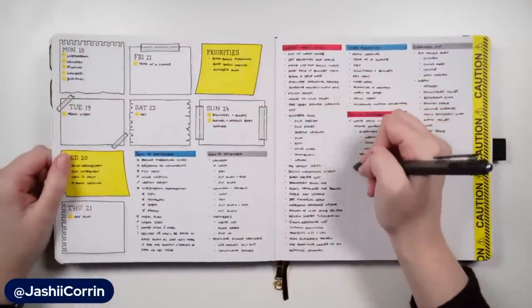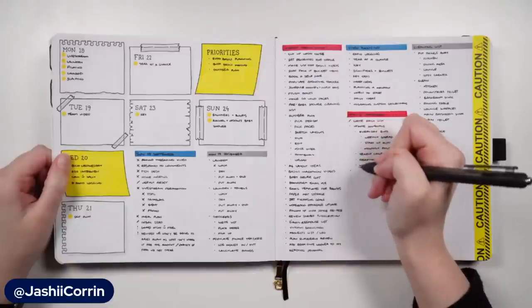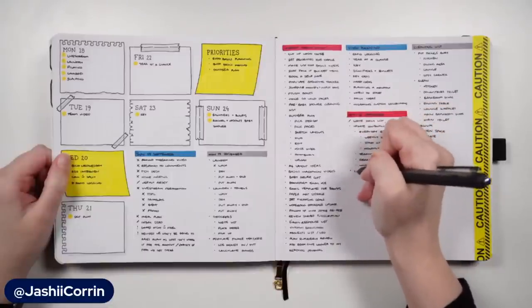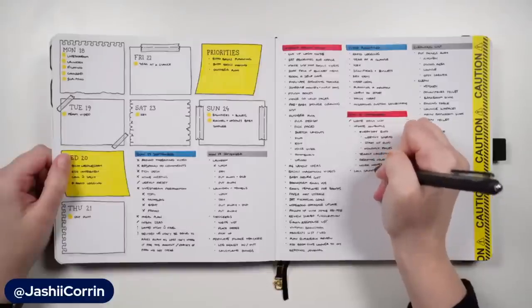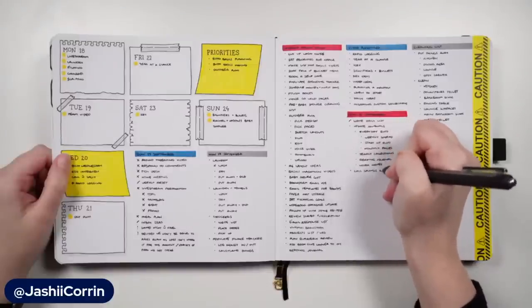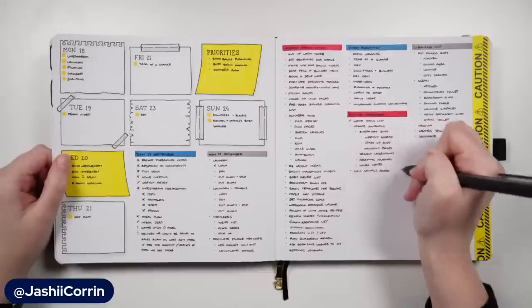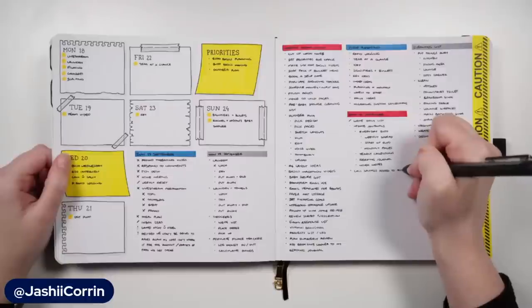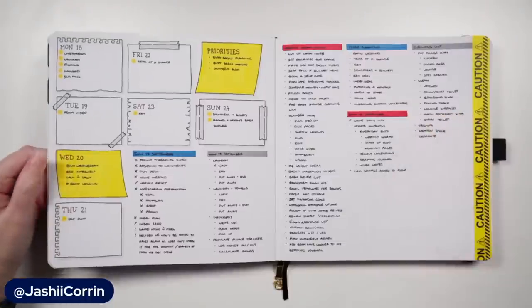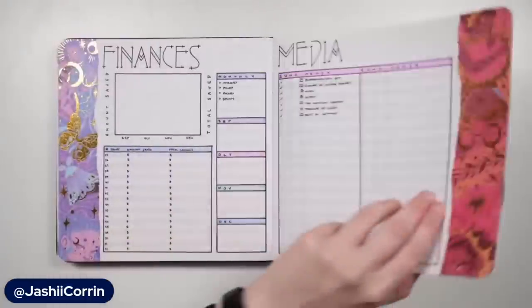Populating my finance tracker. It's going to be calc savings added to account. Make sure it finishes where it should. There we go. Account. Nice little account there.